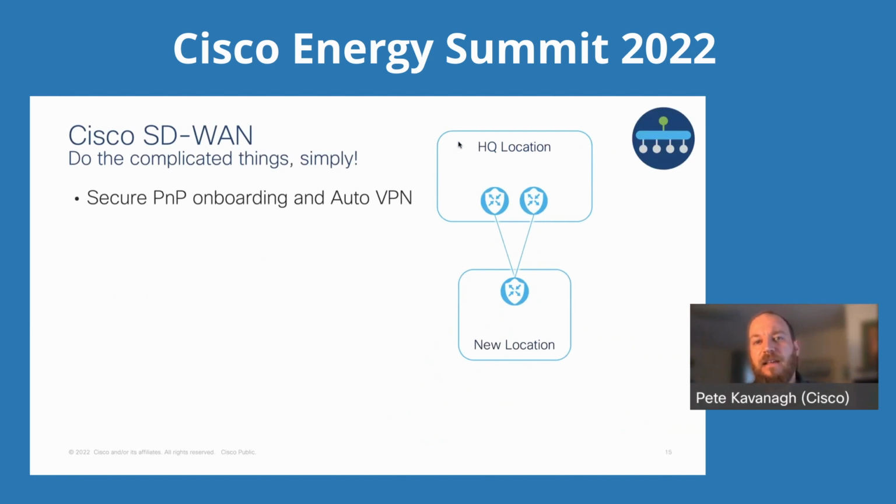So, like I said earlier, I think SD-WAN allows you to do complex things simply. All of this is possible with traditional Cisco CLI, but you'd need to be a CCIE, frankly, to make it happen. So we're able to do things that would previously be unattainable in a very scalable way. The secure onboarding and auto VPN capability is really, really key.